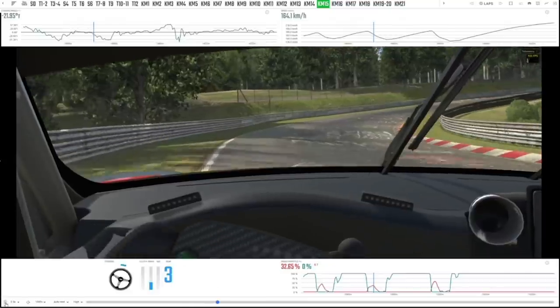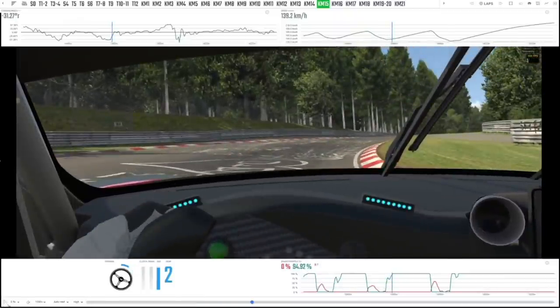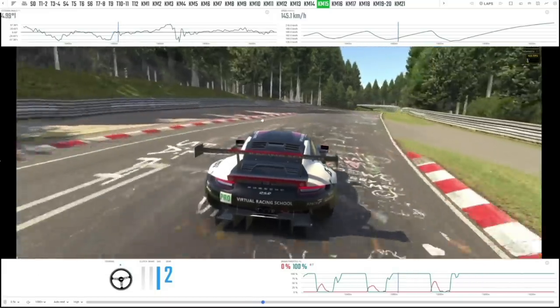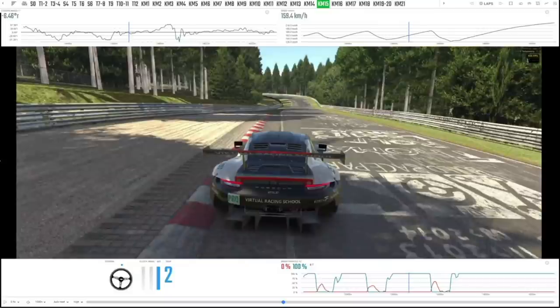Try to not turn in too early here. Wait for the car, for the apex. And this is basically our apex here. Look how late we are. And it doesn't matter because now I'm going back on the throttle immediately and look how much room we have. We can almost fit a car here.